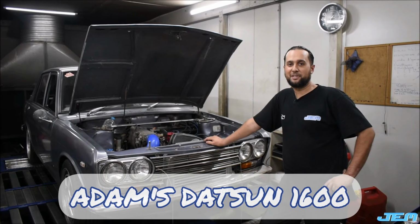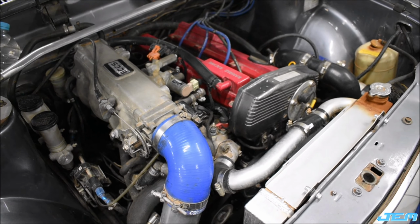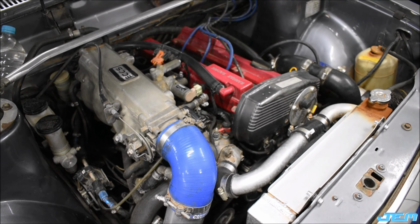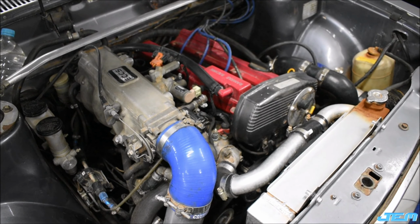Datsun 1600. It's been my daily driver for the last 3.5 years. Unfortunately, it's come time to sell it. It's normally got a C18 DET, but unfortunately shortly after I got the car a few years ago, that engine spun a bearing, so I went and got a C18 DE, naturally aspirated engine, bolted that in and bolted all the turbo gear to it.